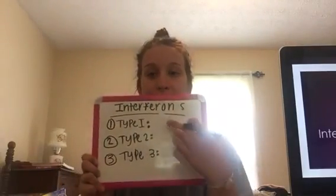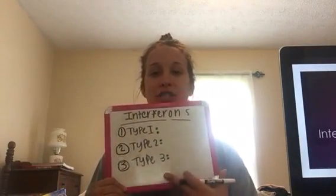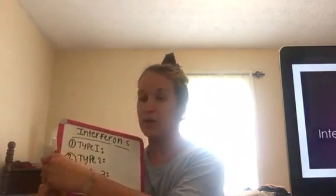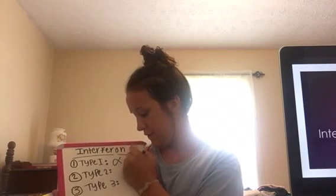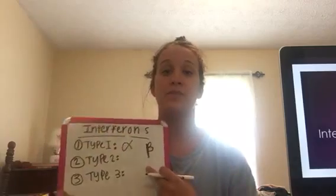Interferons are divided into three different groups. We have type 1, type 2, and type 3. Type 3 is rather new. It was just discovered in 2003, but we'll get to that when we get to type 3. Type 1 is also subdivided into two other categories, and that would be interferons alpha and interferons beta.